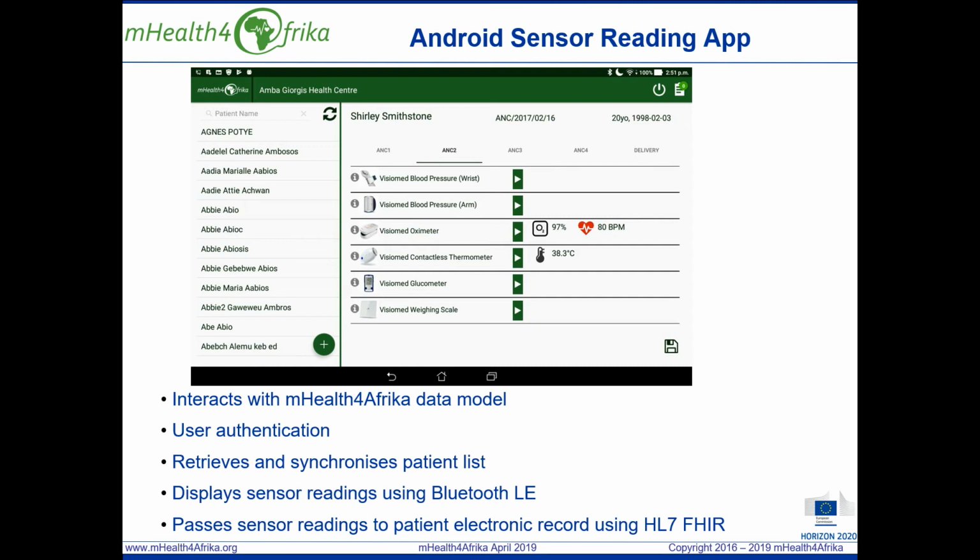Based on the reading from the sensor, this is transferred using Bluetooth LE to the Android application, and this is visualized on the screen. And the reason for this is that the person can see the readings before they're passed to the electronic medical record. When the nurse clicks save, then the Android application passes the readings to the electronic patient record using HL7 FHIR.